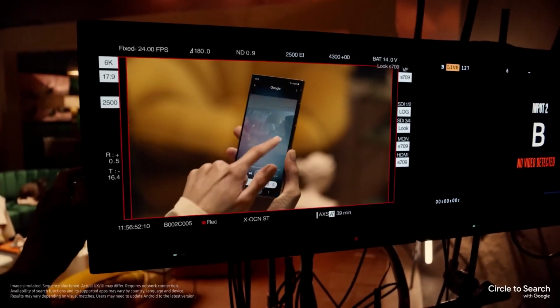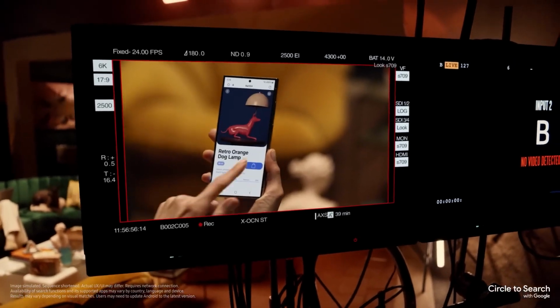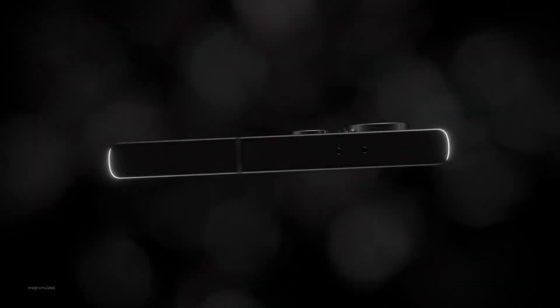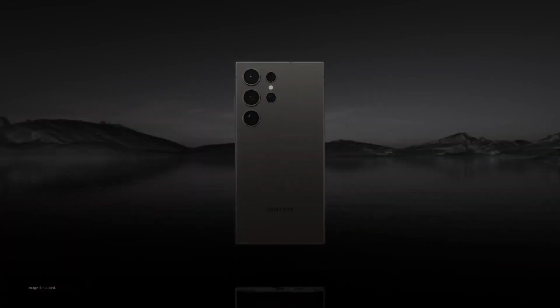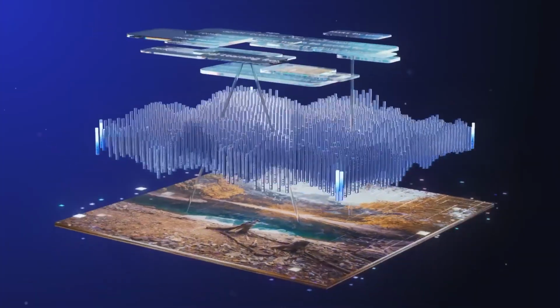Qualcomm isn't just beating Apple in CPU performance, they're also aiming to outperform Apple in GPU performance. The graphics capabilities of the Snapdragon 8 Gen 4 are just as impressive. According to Digital Chat Station, which has a good track record with leaks, the Snapdragon 8 Gen 4 chip will give Samsung a big edge over Apple in GPU performance. This upgrade means the Galaxy S25 Ultra will have amazing graphics.